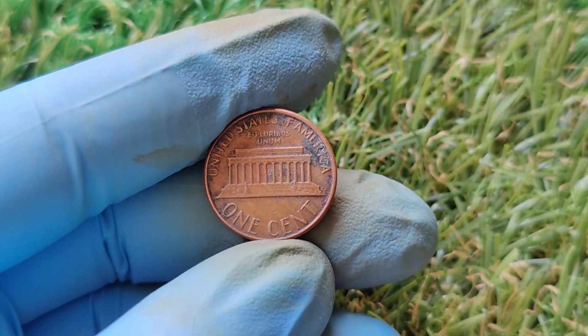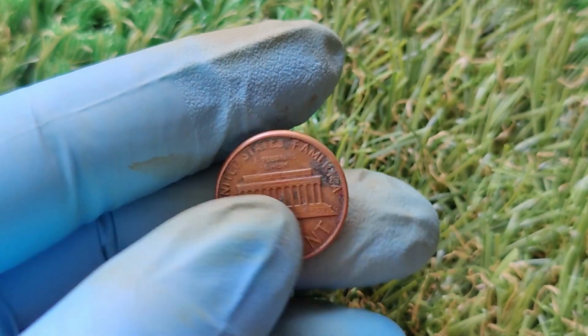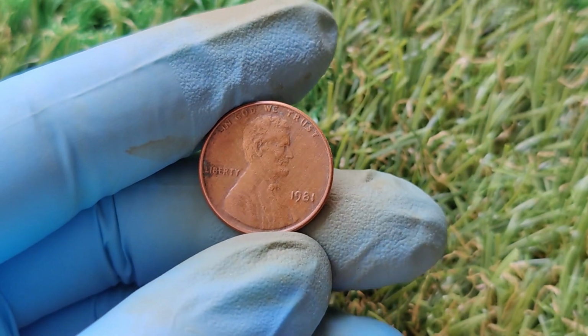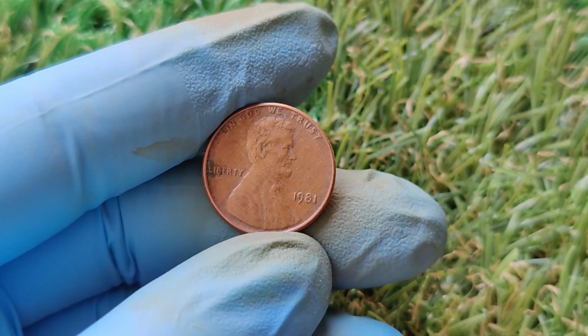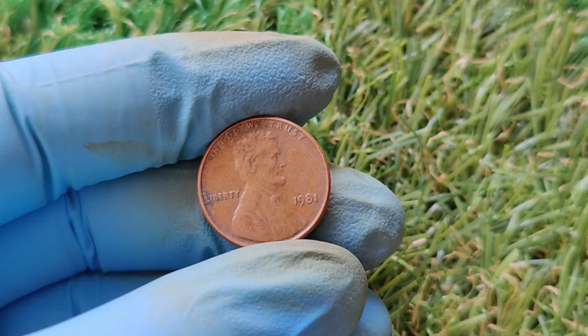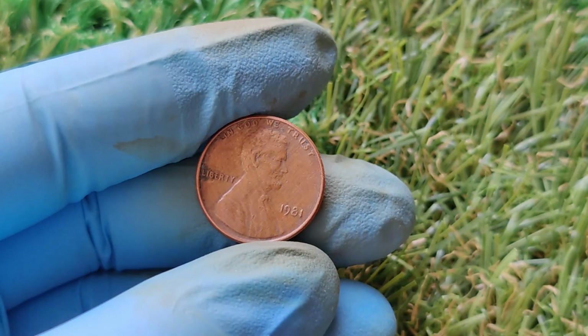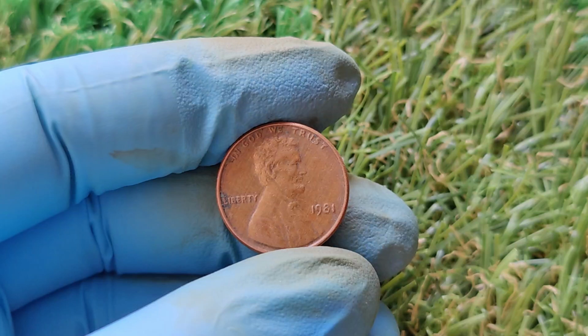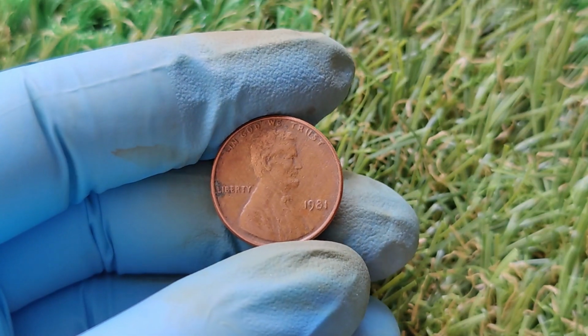If you want to check your own 1981 pennies, look closely at the mint mark. See if it is a proof Type 1 or Type 2, and examine the lettering for signs of doubling. Also consider the overall color and condition. Full red uncirculated coins are the most desirable and valuable. That brings us to the end of today's video, all about the 1981 Lincoln 1-cent penny coin.